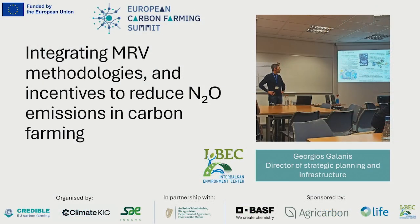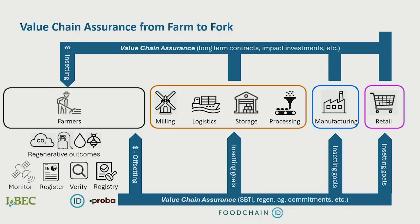So I'm going to present to you the integration of MRV methodologies and incentives in order to reduce nitrous oxide emissions in carbon farming. Next slide, please. This is the whole value chain that concerns us, the one we usually describe as from farm to fork. The whole idea is to present and develop methodologies and tools that will serve this chain from farm to fork. Next slide.